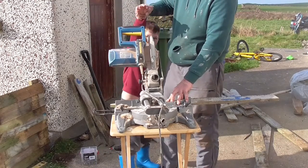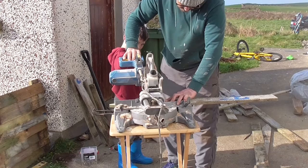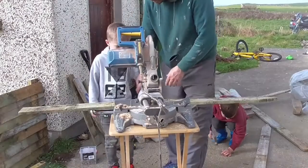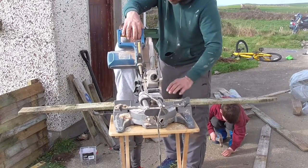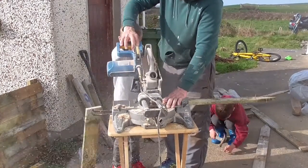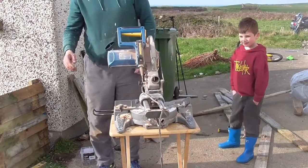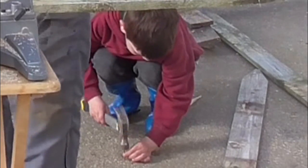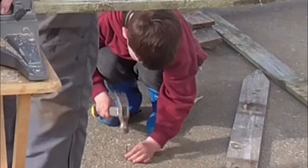Can I do that? Come around here. Can I have a turn after Robbie? Okay. Stand down. Don't touch anything yet, Jake. Yeah, concentrate on what you're doing. Keep that hand where it is, okay? Ready? Give that to Grandad.